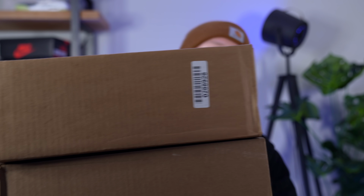But we've got 3 pairs of sneakers that I actually bought. Some from the sneakers app, 1 pair from eBay. So let's start off with this first pair. I'm not sure exactly what this pair is. Let's cut the top on this guy and see what we've got.